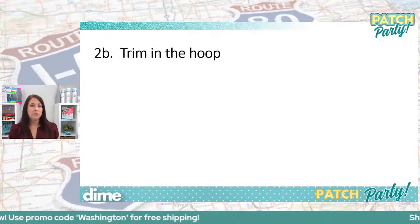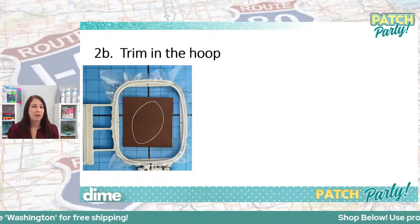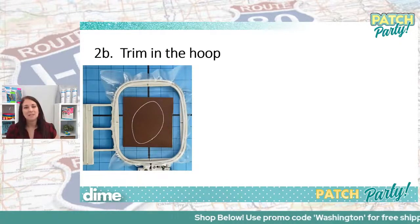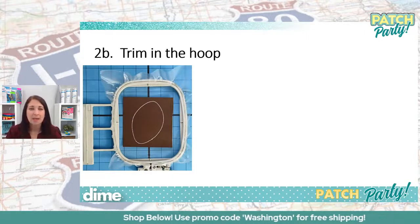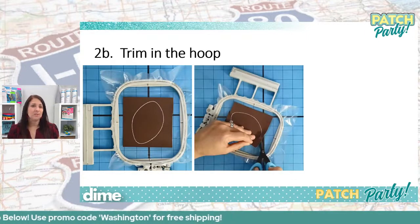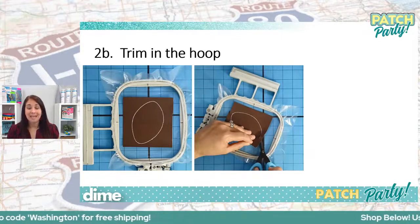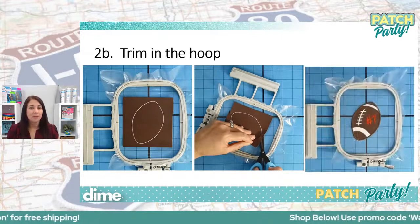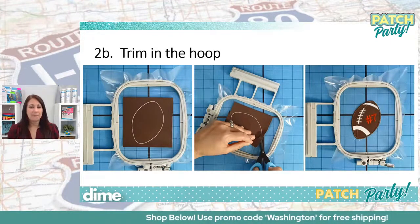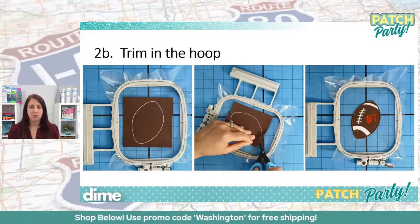Now, you can also do trimming in the hoop, very much like, well, actually the same as we do applique. You get that placement stitch, you place down a large piece of the poly patch twill. You're then going to use your scissors to trim around the edge. And then once you put that back on the embroidery machine and continue stitching, you can then have your finished patch, rip it out of your stabilizer, and you're ready to go.